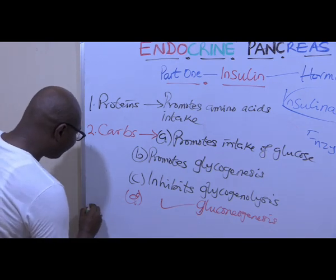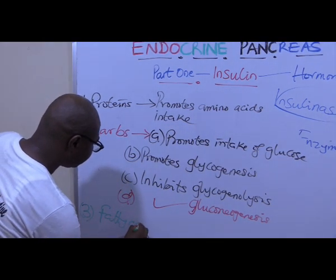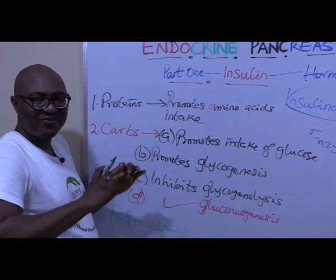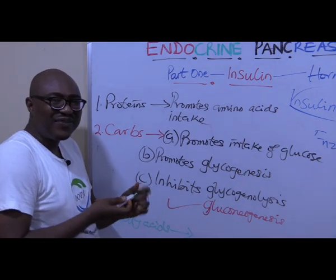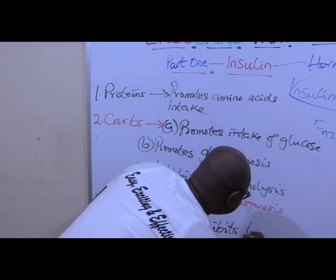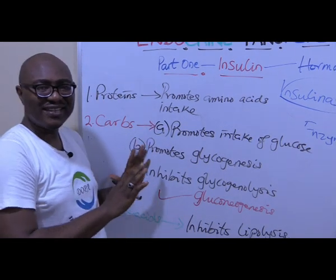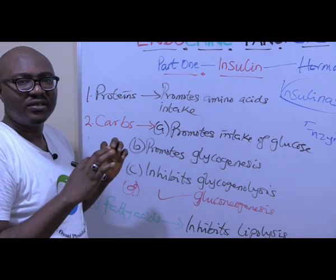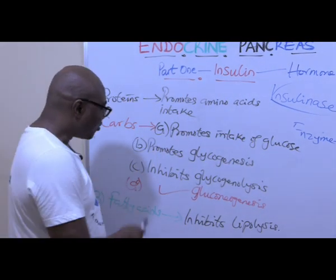Now, lastly, on fatty acids, about the metabolic fuels, fatty acids or lipids. So what does it do? Of course, also it promotes the storage of fats and prevents lipid breakdown. That means it inhibits lipolysis. You see that? So this is how insulin does everything. It's about storage. It inhibits breakdown of all these metabolic fuels. It wants them to be stored. That's why it's called hormone of abundance. Unlike its counterpart, glucagon, it's a hormone of starvation. All right. So this is on metabolic fuel.